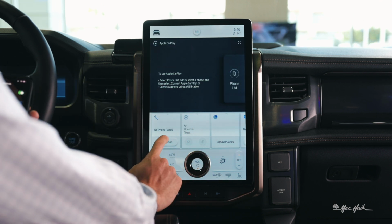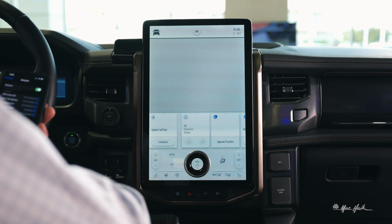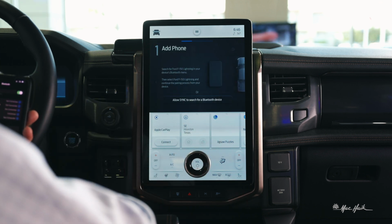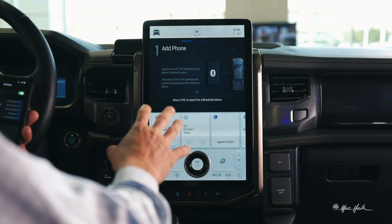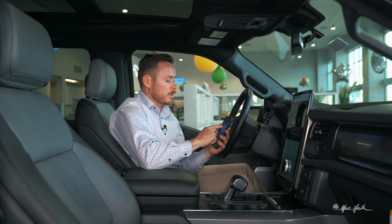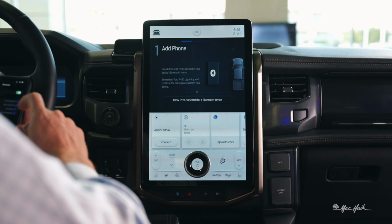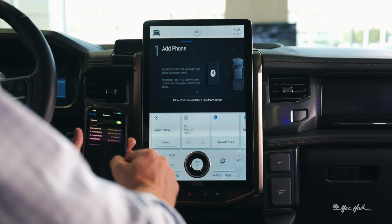So I'm going to add phone or go to phone list, and I'm going to click on add device. Search for your vehicle on your device. It's going to then search for the device. I'm going to click on Ford F-150. So I'm currently searching for the Ford F-150.